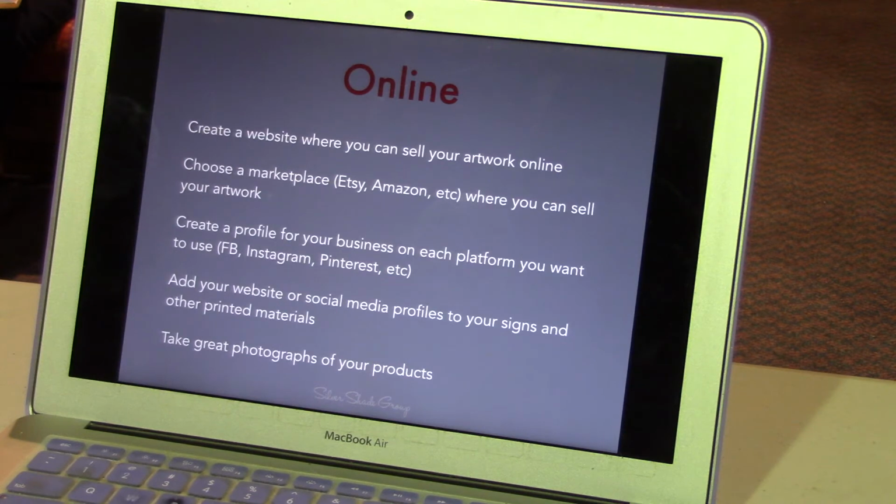Okay, and online. So online is part of merchandising. We're going from, if you put it on the paper, be ready to be there online. So create a website if you can to sell your artwork. Choose a marketplace. Could be Etsy, could be Amazon, could be anywhere, wherever you want to sell. These are ideas. You don't have to do every single one of them. It's overwhelming if you try and do all of them at once.